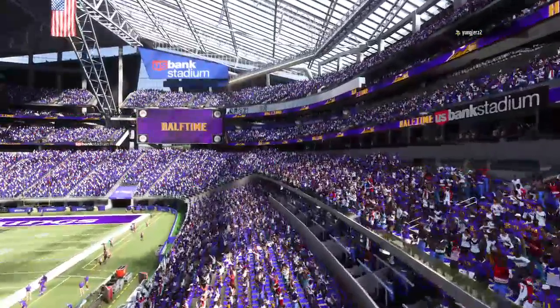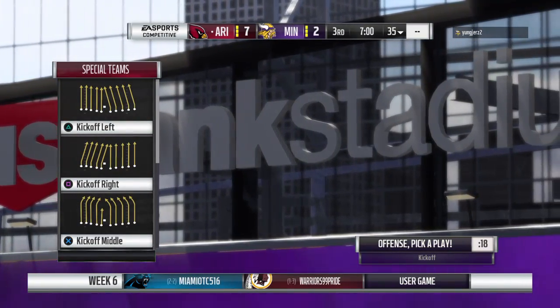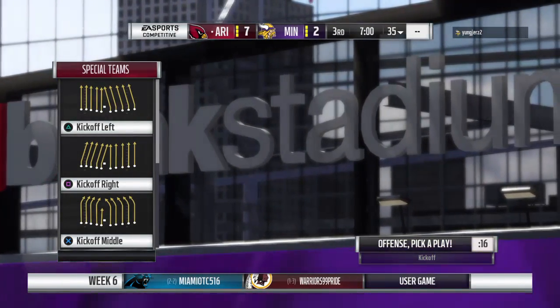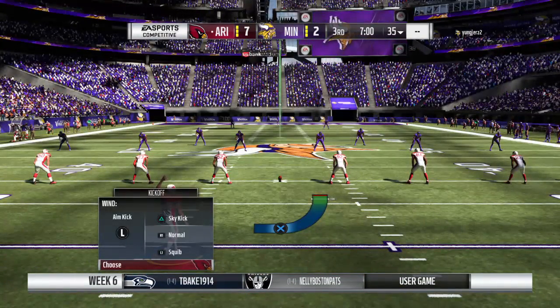Gonzalez able to tack on the PAT. So we have reached halftime with the visiting Cardinals out in front. As we'll head down to Orlando, that's where we find our man Jonathan Coachman at our EA Sports Halftime Report. Coach.